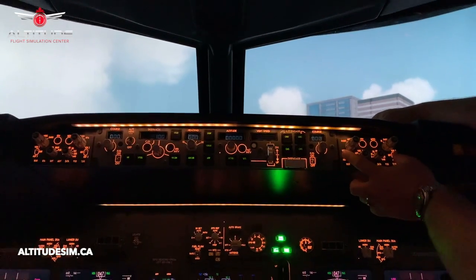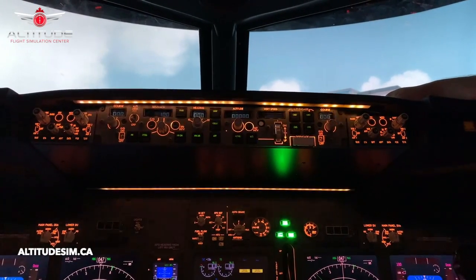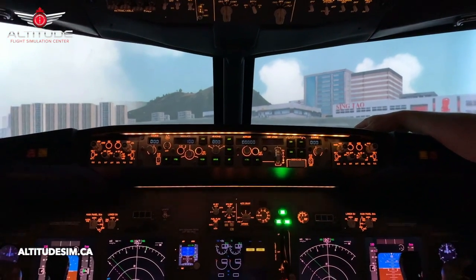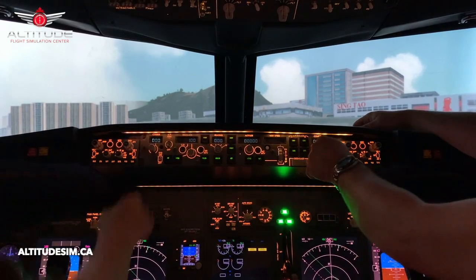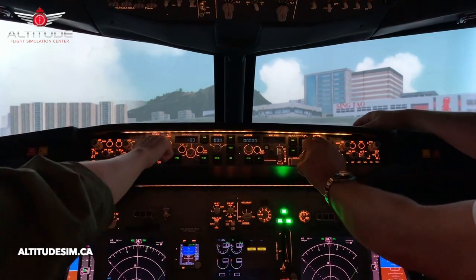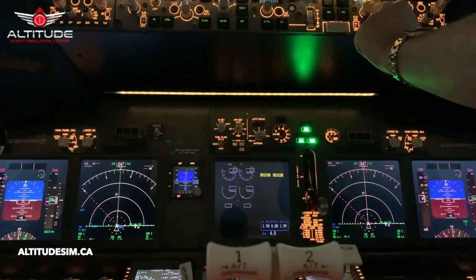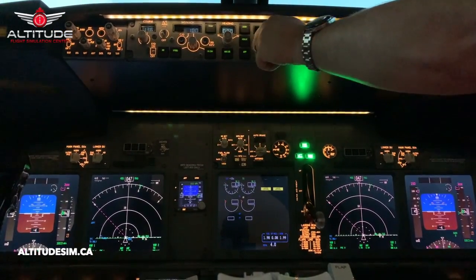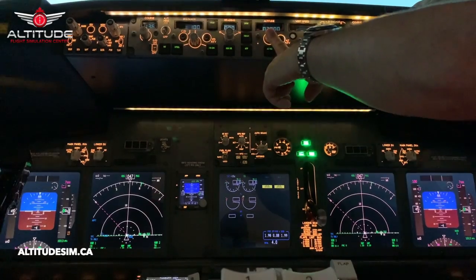Got VOR1, VOR2, hectopascals, 1013 set on both sides, checked. And we're in barrel right now. We'll set that up later. Got map mode set at 20 miles range. Our course to leave on the Eps.1 Alpha is 136, if you could set that. And we've been cleared on the Eps.1 Alpha to 7,000 feet. And that is also set.